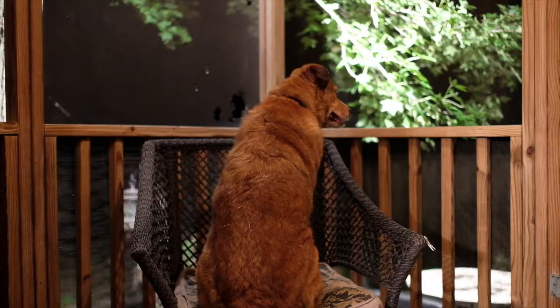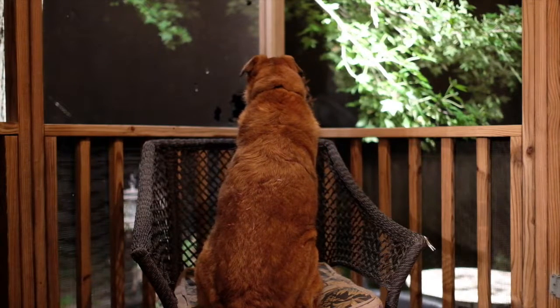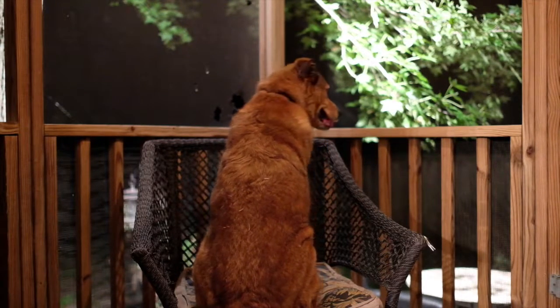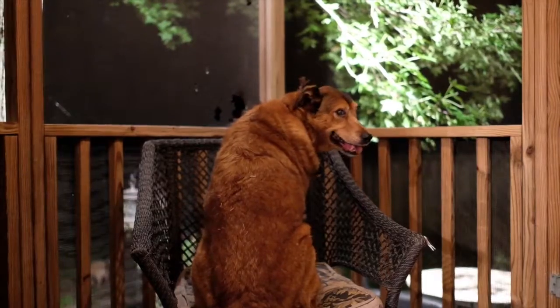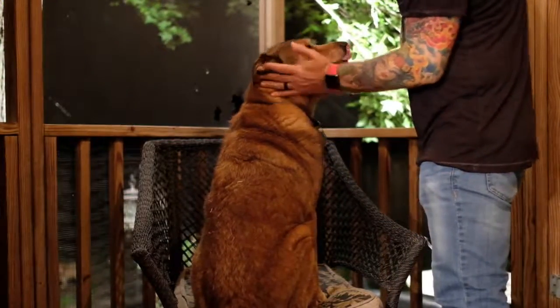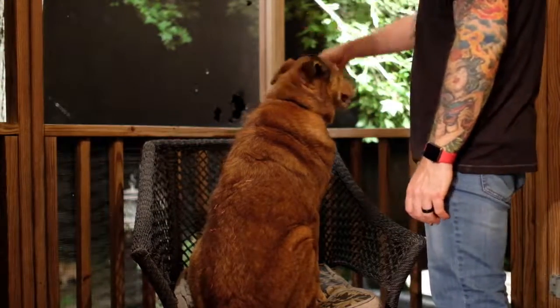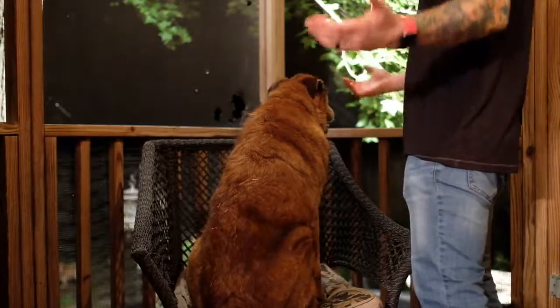Jack, what are you doing there? Jack. I was gonna sit there. Hey, what are you doing? What are you doing right there? I was gonna sit there. Why is she out there barking? Oh well. I'm gonna figure this out.